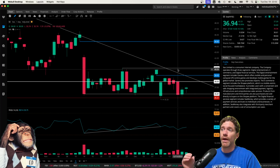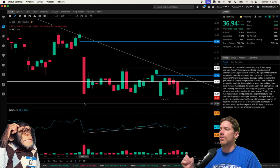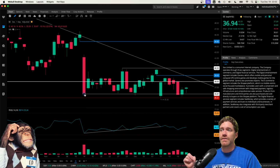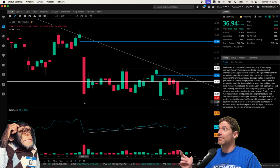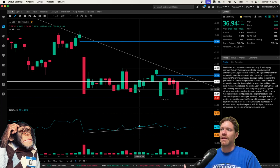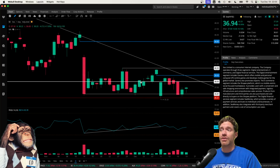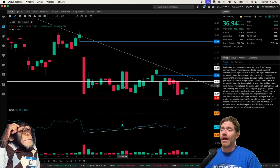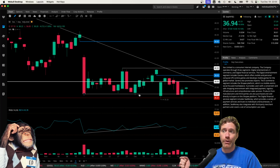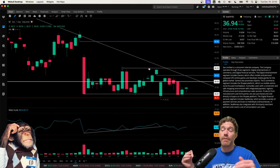Basically I drew these three white horizontal lines, one being the close on November 14th, which was at $35.87. Then I also have this other line, which was the high on November 28th, which was $40.30. I had suggested that there was kind of a channel that the price action was hanging out in. So I was thinking that if price broke below 35.87, that could be a bad sign. If it broke above 40.30, that could be a great sign.